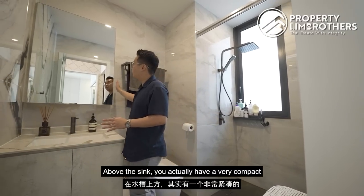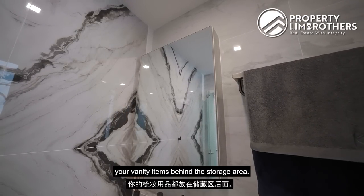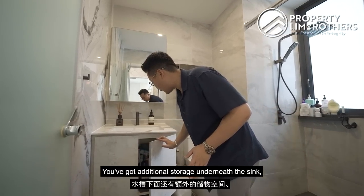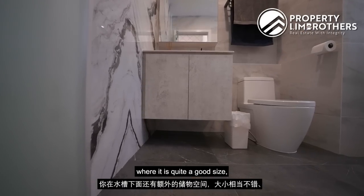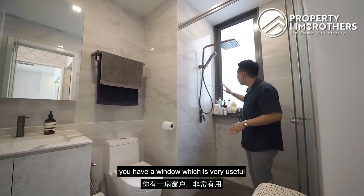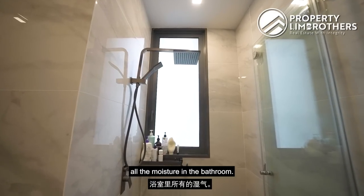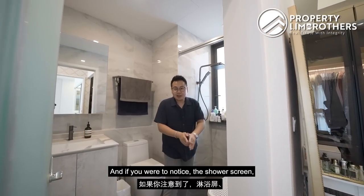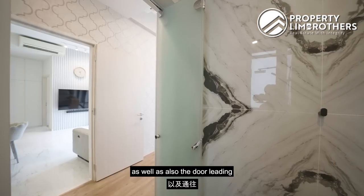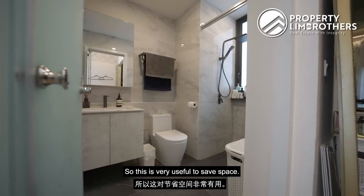Above the sink, you have a very compact mirror where you can put all your vanity items behind the storage area. You've got additional storage underneath the sink, quite a good size where you can put all your items. Just to add on, the master bathroom has a window, which is very useful for naturally ventilating out all the moisture in the bathroom. And if you do notice, the shower screen as well as the door leading into the master bathroom are all bifold. This is very useful to save space.